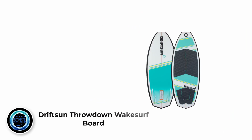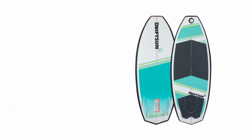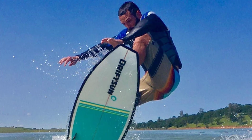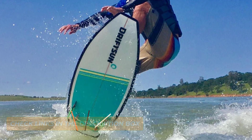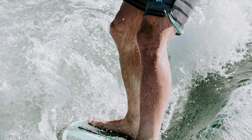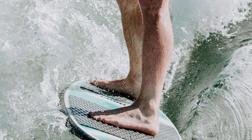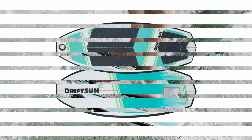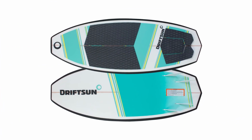Number 5. Drifson Throwdown Wakesurf board. Drifson's Throwdown is a fantastic surf-style board that is perfectly suited to beginner and intermediate riders. This is a board that riders can grow into with a completely customizable setup. Beginners will love how comfortable the board is and how easy it is to learn. Riders with more experience will enjoy the high speeds and expert precision and maneuverability this board offers. Great for practicing new stunts, this board gives you the confidence to take your surf further than ever before.